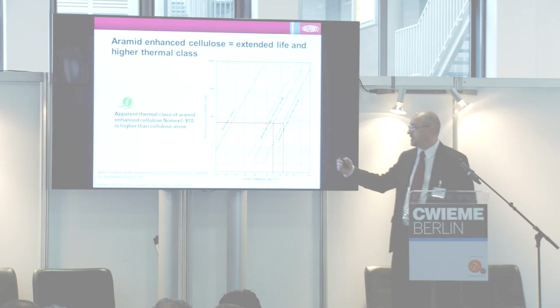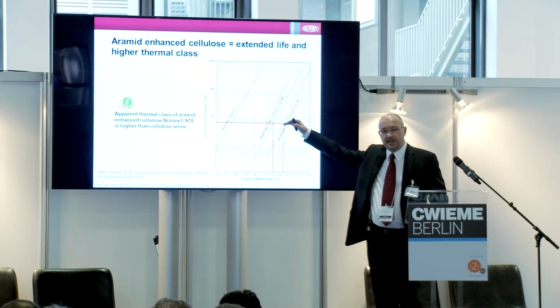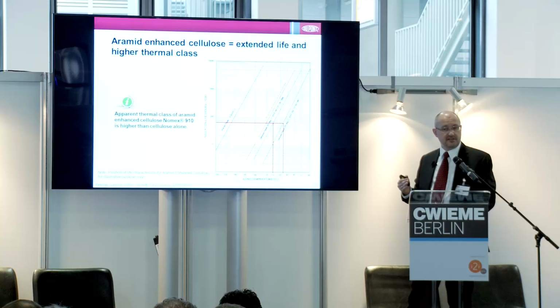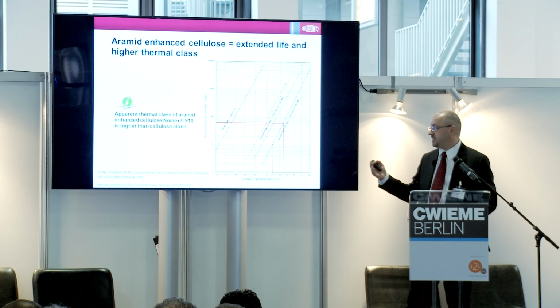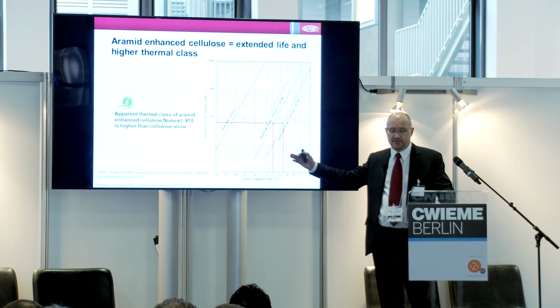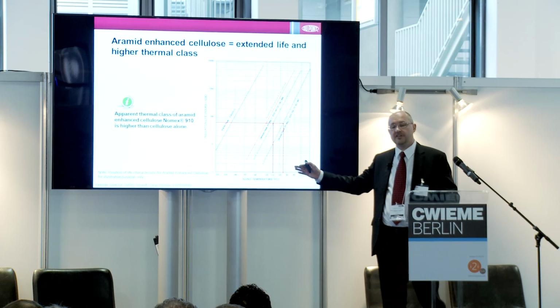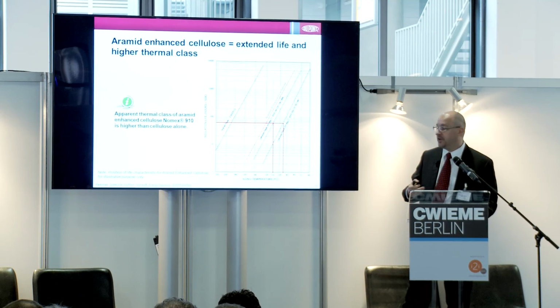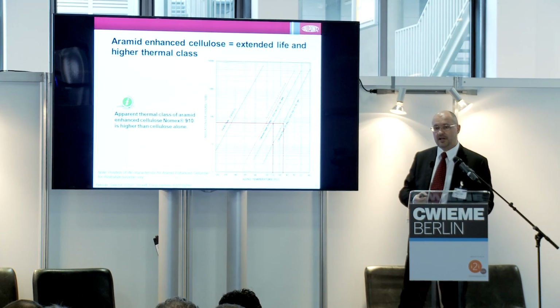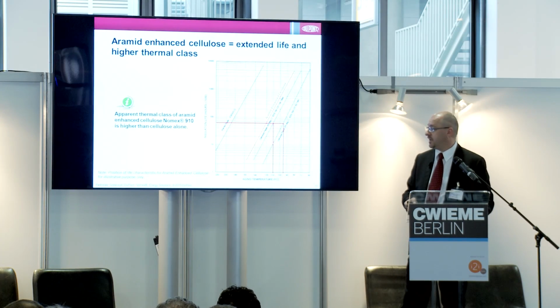We could say that for the given reference lifetime, in this case 65,000 hours marked, which is about 7.5 years, each material has a certain thermal class. We say that conventional cellulose could operate at a temperature of about 95 degrees. To be more precise, the IEC recognized the normal temperature as 98 degrees. The thermally upgraded kraft paper could operate at 110 degrees. Our material could operate at a higher temperature because of that improvement from the Aramid component.